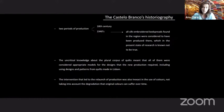Then critical knowledge about the plural corpus of quilts meant that all of them were considered appropriate models for the designs that the new production required, including using designs and patterns from quilts made in Lisbon, as well as motifs of various types mixed together.